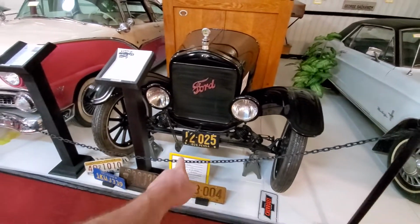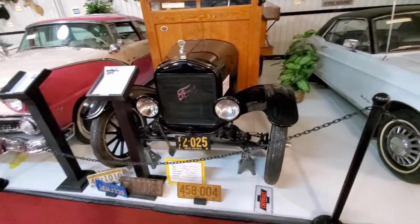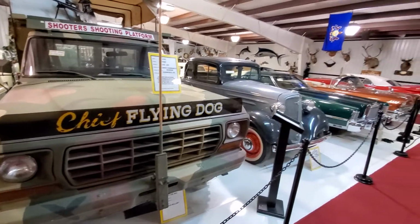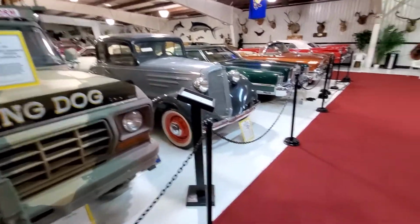It's got the crank holder. Yeah. I tried to crank that one model that we had at work that time. I broke my arm off. I'll never try that again.